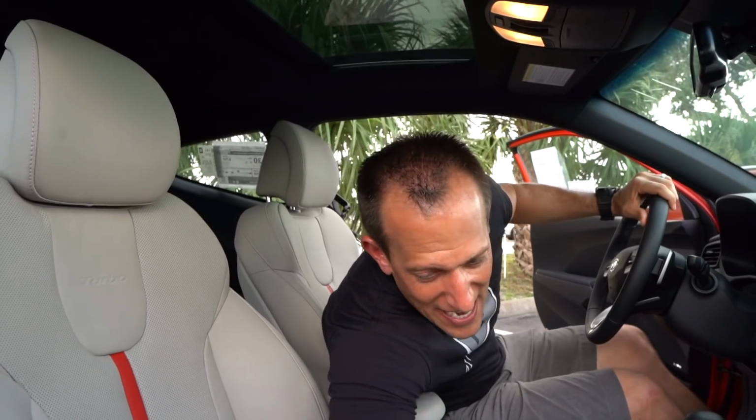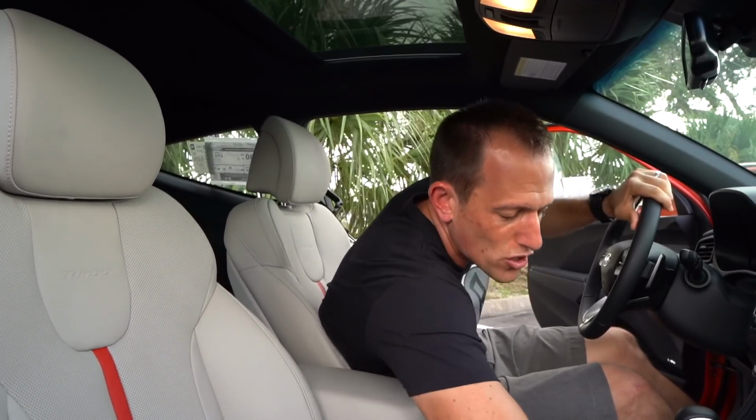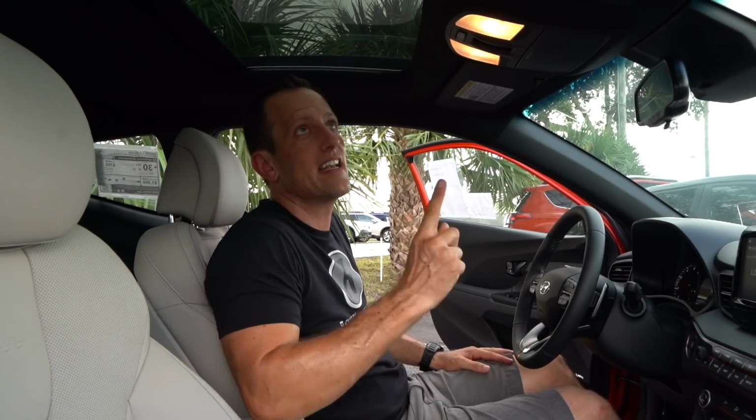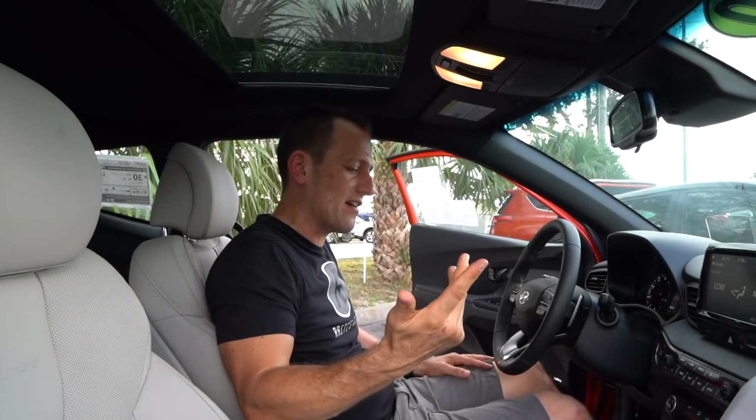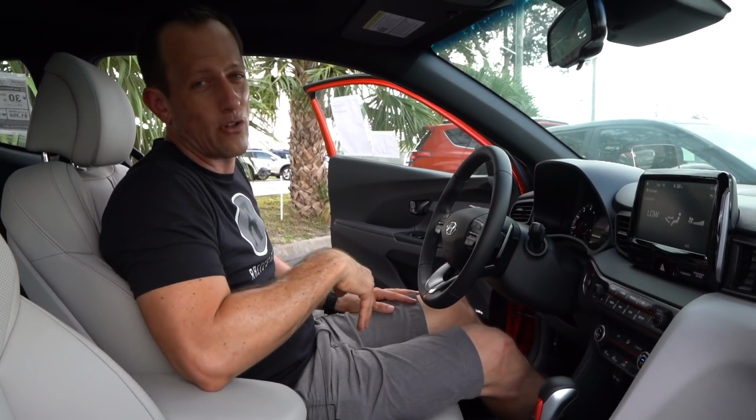On this side, as you can see, I have to pull manual controls. On the driver's side, same thing, manual controls. That's a zonk. Ultimate, I need some electric seats, and then you have that wonderful sunroof here. But why don't you go ahead, come on over and check out this business end of the Veloster Turbo.